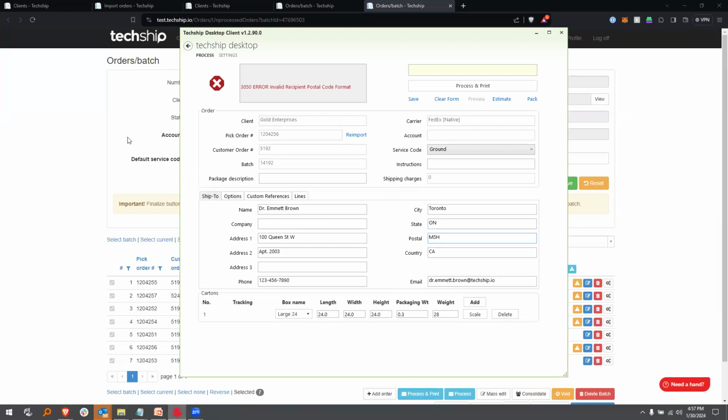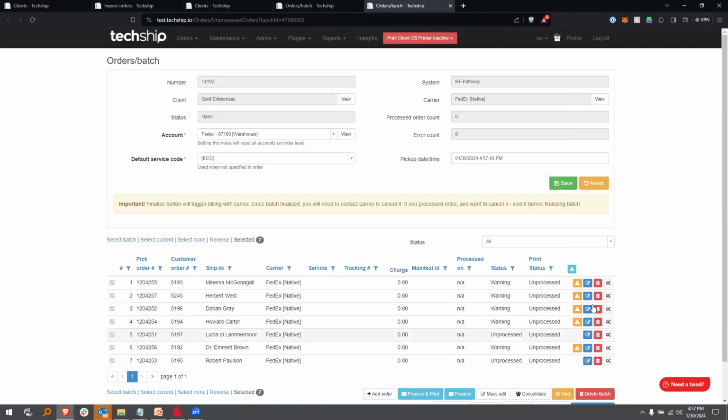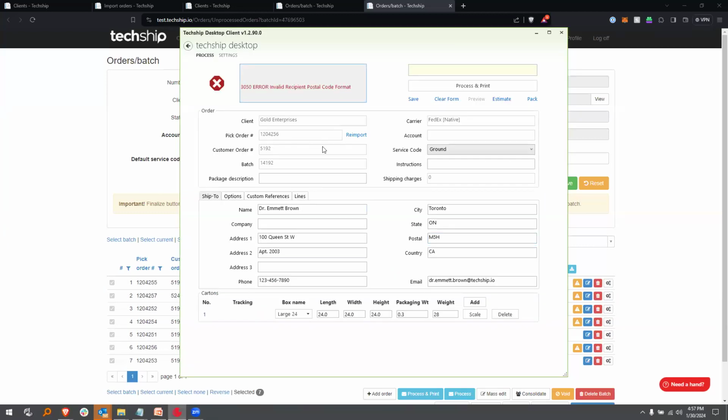If out of the gate it's wrong, you're going to see this type of error message. It's not going to let you process. And if it does, and you realize that there was something missing or wrong, no address validation services on, in that case, you can find the order, void it, and then handle it from here, or reprocess, reimport, or rescan from the desktop client. Okay.